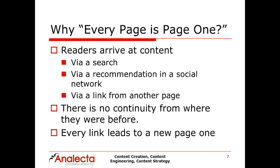So every page is page one means essentially this. Readers arrive at an individual piece of content. They come in via research, via a recommendation on a social network, via a link from another page because they referred to it, by a posting in a forum, and they come directly to the individual page of interest. There is no continuity from where they were before, which means that every link essentially leads to a new page 1. Whether it was written as page 1 or not, it is page 1 for the reader who has just arrived at it from wherever they were before, and we have no way of knowing where that was. So it is a new page 1.